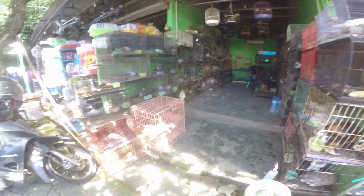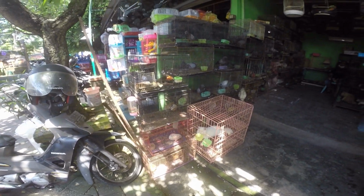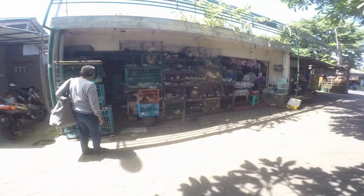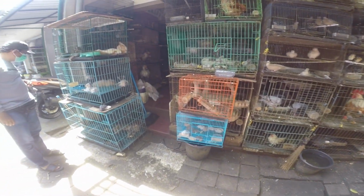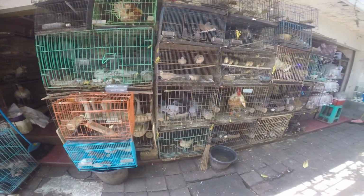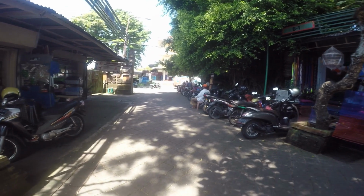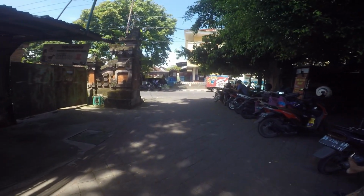There are so many chickens here, cat, and I don't know what that is. Then let's have a look here. Let's see what they have in here. This cat is so cute. Beautiful cat. So that was it, the bird market. I'm gonna walk down the street again.